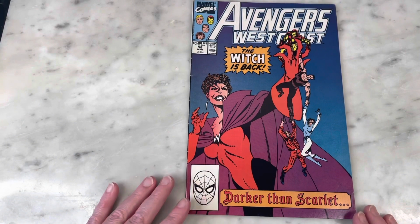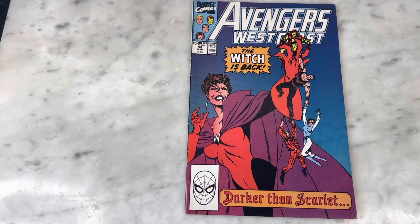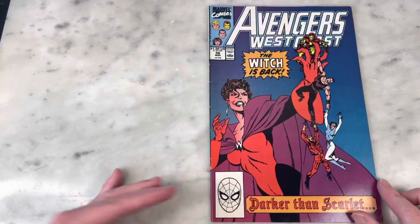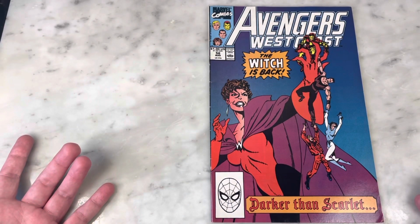Here's 56. I kind of love this storyline so much, and I love the Scarlet Witch, so I was like, whatever, don't make her a villain. This looks like my friend Anne. I should tell her that. Anyway, the witch is back, darker than Scarlet. I kind of love this cover.